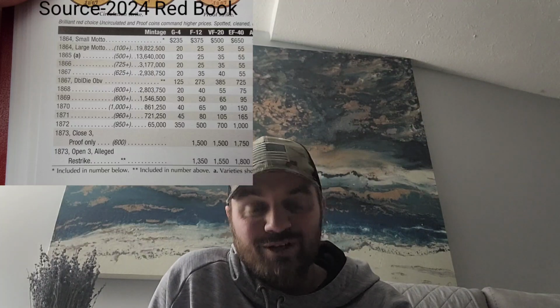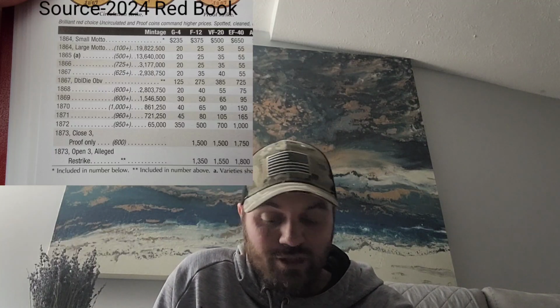Considering they made 19 million of these in 1864, and then by 1869 they only made 1.5 million. That's less than 10% of the introductory mintage. It just makes you kind of wonder if they didn't have it in the plans to keep this as a short-term solution.